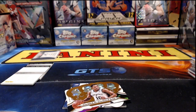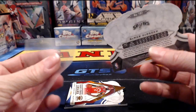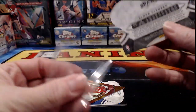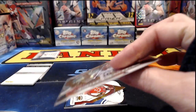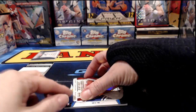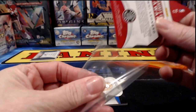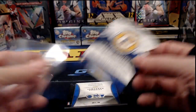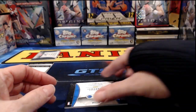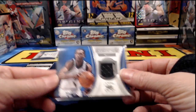DeMar DeRozan with a copper crystal to 99 for the Spurs. Oh, you're right. It is Last Box Mojo. I missed that, card collector. I got all sidetracked there. I was still thinking about Dan Issel, and I forgot to say Last Box Mojo. So, yeah, thank you for catching that. Then we have Kawhi Leonard for the Raptors to 99 on a Panini's Choice Award die cut. The Pacers are not going to go home empty-handed. They hit here with Aaron Holiday to 149. Little Anthony Hardaway, Penny Hardaway relic for the Magic.